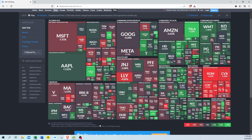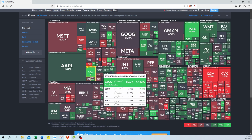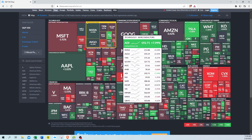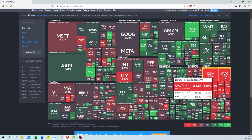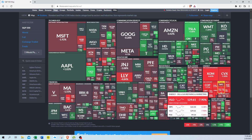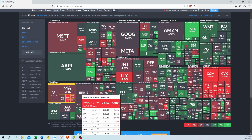Let's take a quick look at the S&P 500 heat map for the week ended. This is week number 7, ended on February 17th. And winners include Cisco at 7.4%, Tesla at 5.8%, Analog Devices at 8%. Losers, the oil and gas group. I mean, they range from 5.3 up to 9.5. Well, there's just all over the map, but not looking very good. And then there's PayPal. That's down 7.6%.